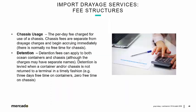Let's move on with our fee structure and talk about chassis usage, which we've mentioned a couple times in prior sections. Let's talk about it some more. Chassis usage is the per day fee charged for use of a chassis. As we've said previously, chassis fees are separate from drayage charges and begin accruing immediately.